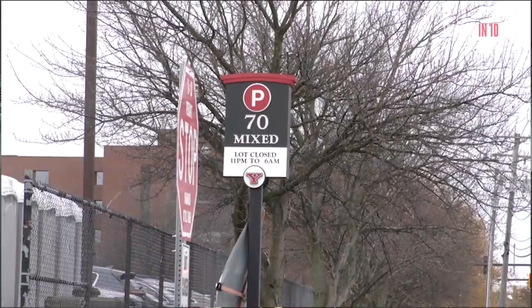The M66 lot will be right across from M70 and next to the Taco Bell. It should be completed by the end of the semester. Reporting for the Jambar, I'm Matt Sautler.